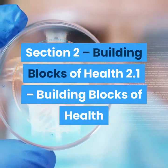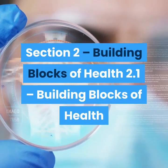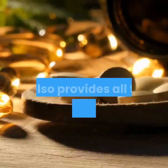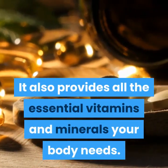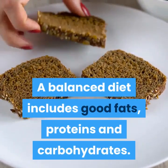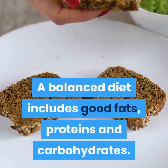Section 2: Building Blocks of Health. 2.1 Building Blocks of Health. Food is what gives your body energy. It also provides all the essential vitamins and minerals your body needs. A balanced diet includes good fats, proteins and carbohydrates.